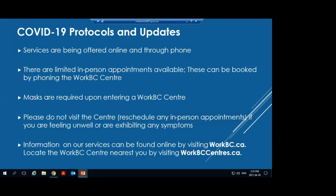All right, I think I've explained everything about WorkBC, who works at WorkBC, and what services we have. The last piece of information I'd like to share is about the COVID-19 protocols in place.